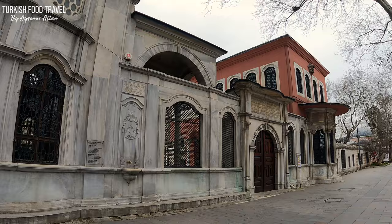Istanbul is so big and there are many things to discover still, and this is one of them. Even though I came here many times to Eyup, I'm gonna visit Zal Mahmut Pasha complex for the first time. I will also attend a tile workshop, so I'm very excited. Let's begin.